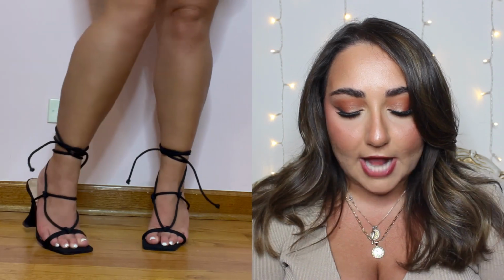But I have these over on there, and I love them so much. I wear them all the time. I have gotten so much use out of my green ones this summer, so I had to grab them in black. They're just this beautiful lace-up. You can lace them up any way you want. I love them. They're so comfortable, easy to walk in. I could stand in them all the time.